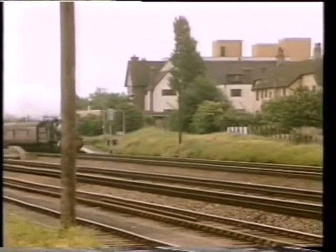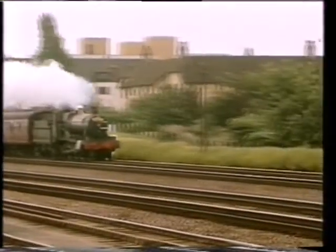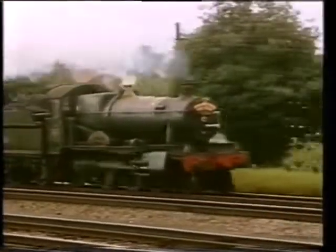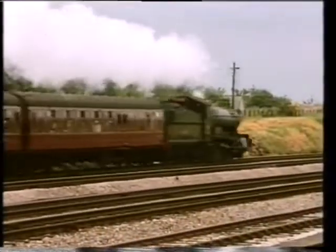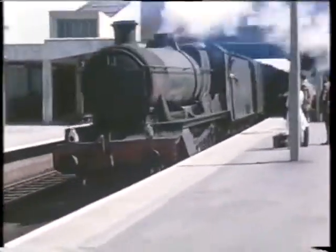Perhaps the Manor's best-known work was on the lines of the former Cambrian Railways, which were mainly single-track, lightly laid lines radiating from Oswestry to the coast at Aberystwyth and Barmouth. They were associated with the Cambrian system's premier train, the Cambrian Coast Express, for many years, particularly in the 1950s.